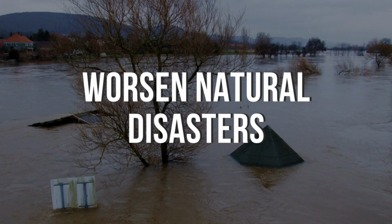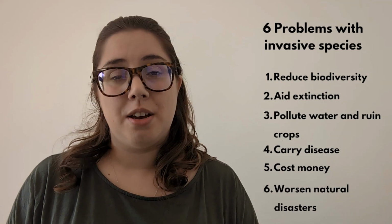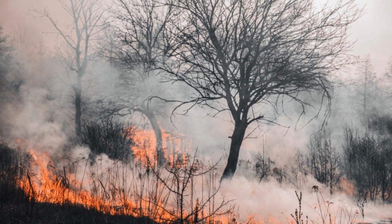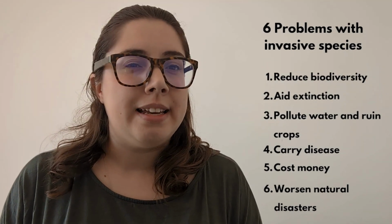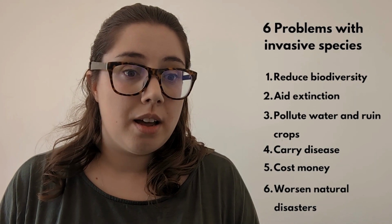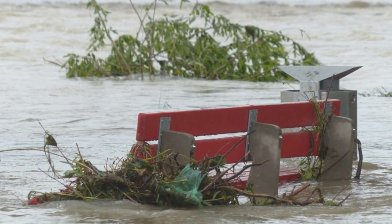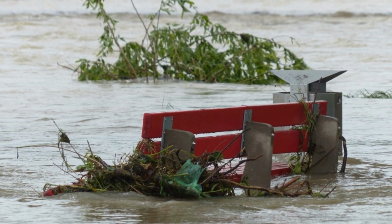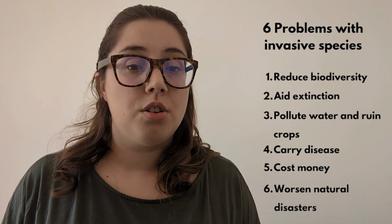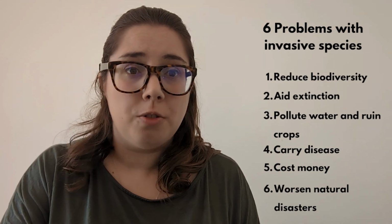Natural disasters. As if natural disasters aren't bad enough, invasive species can incite them and make them worse. Invasive weeds are particularly troublesome. In the UK, Japanese knotweed increases the likelihood of flooding when its dead bamboo-like canes block waterways and drains. However, in North America, invasive grasses are known to escalate the frequency of wildfires.